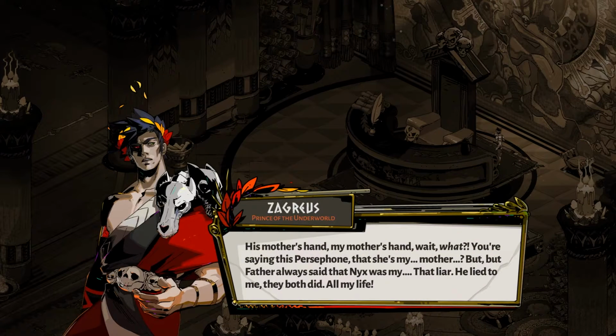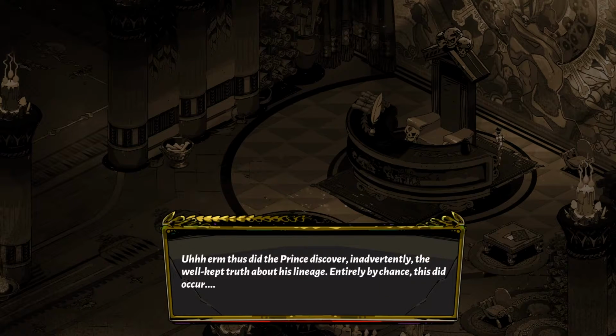His mother's hand? My mother's hand? Wait, what? You're saying this Persephone, that she's my mother? But Father always said that Nyx was that liar. He lied to me. They both did. All my life. Thus did the prince discover, inadvertently, the well-kept truth about his lineage. Entirely by chance, this did occur.